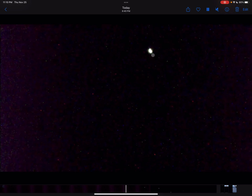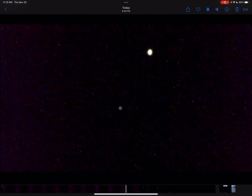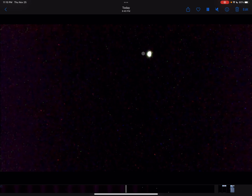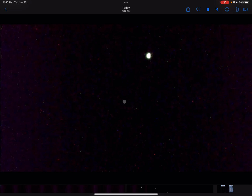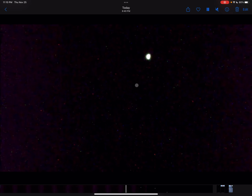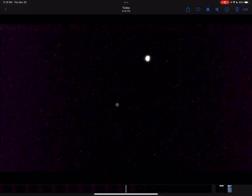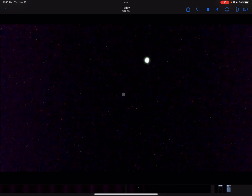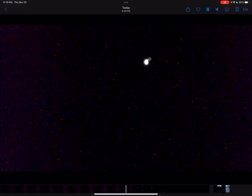So this object here is between the camera and the surface of the Earth. Whatever this is, it catches the astronauts' attention, because I'm sure they were supposed to take the live feed off now, but it does capture their attention, and I think they're more intent on focusing in on this than they are on stopping the live feed, because this is an extraordinary capture.